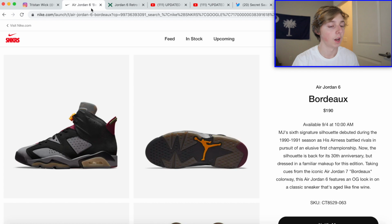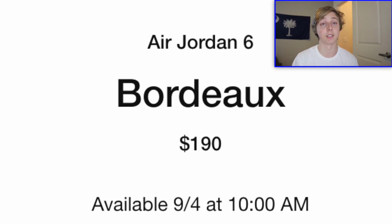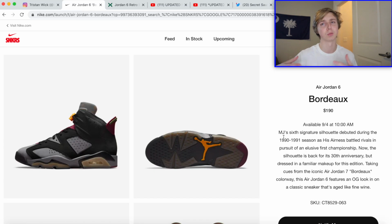So first things first, about the Air Jordan 6 Bordeaux right here. Really, the main thing I wanted to discuss is the $190 retail. That is a higher retail, but it's not as high as something like the Lightning 4s, which was a $220 retail. And this one, as you can see, will be dropping September 4th. Typical time, 10 a.m. Eastern time. It's always that time, pretty much every SNKRS drop. They don't change it up unless it's some sort of exclusive access drop, which is usually around 12, or the Off-White drop, which those are done with. They aren't doing those anymore. So pretty much, the date's just September 4th, so just mark your calendar.